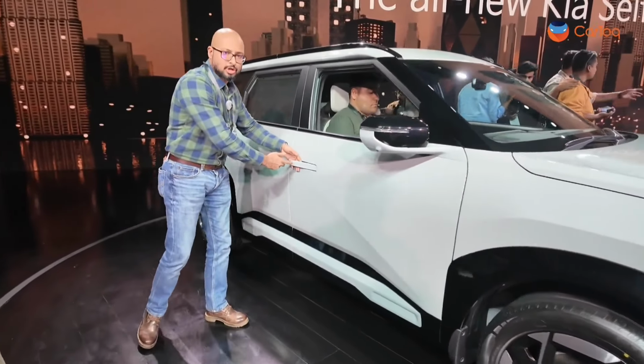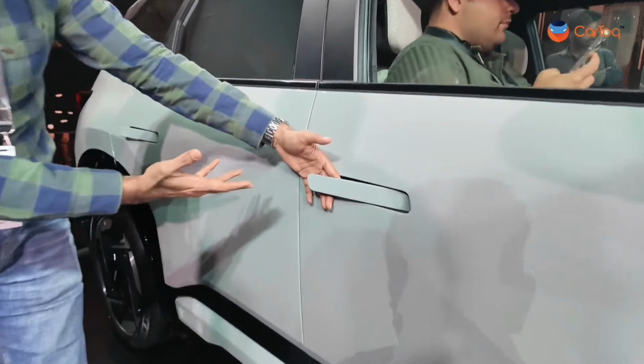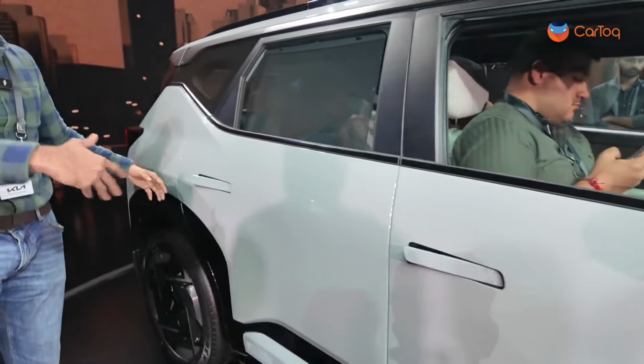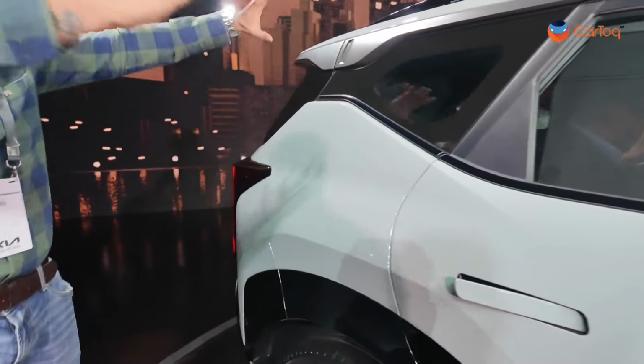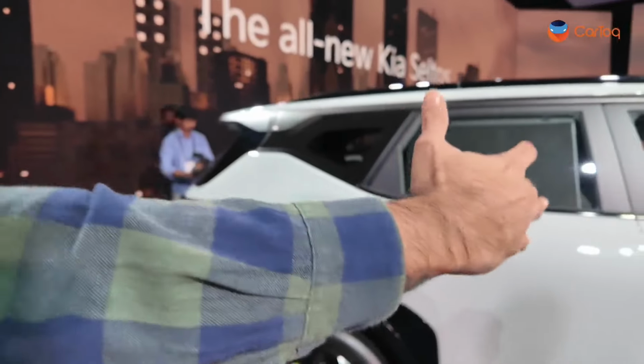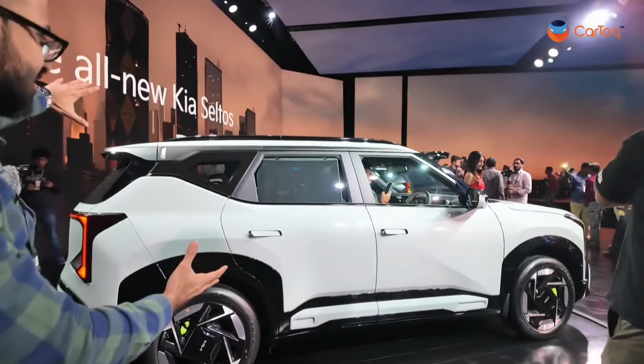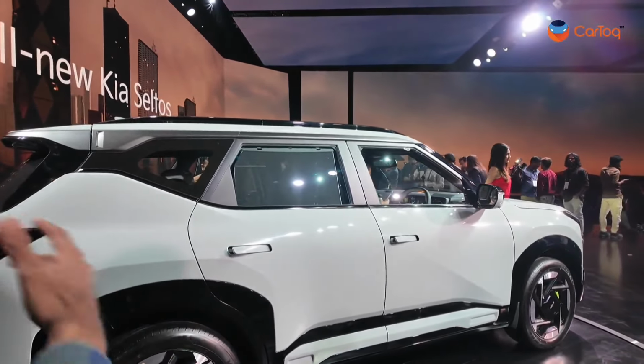Near the door, you'll also notice pull-out handles. Again, new. For a Seltos, this is the first; we first saw it on the Syros, and overall the profile has become longer. The car has become longer than before. You can actually notice it in the profile. It feels like a longer car. Similar silhouette, but much longer.